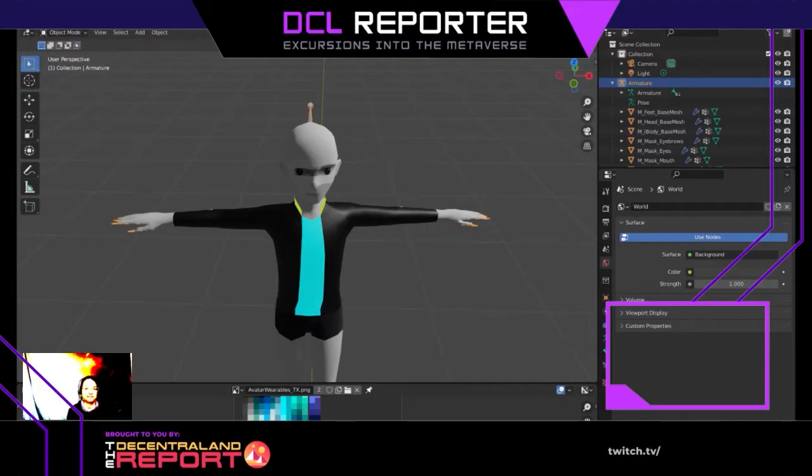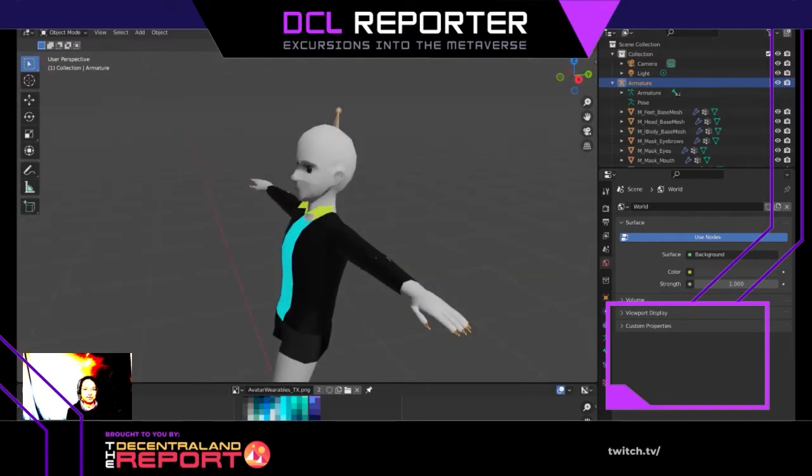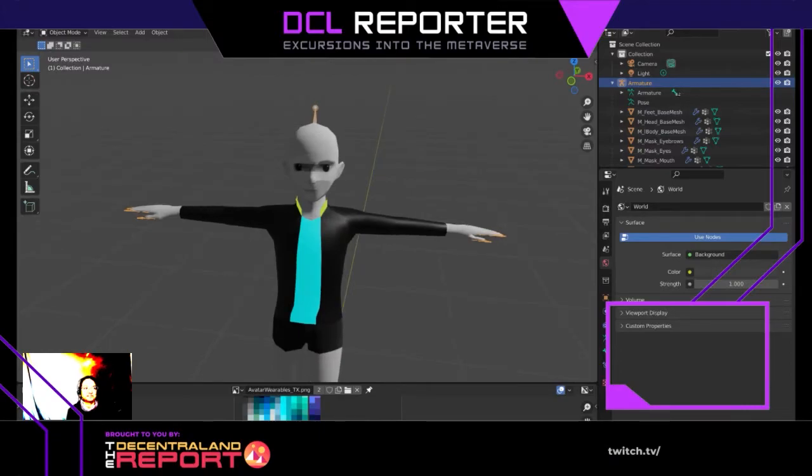Let's just go back into object mode. And now he looks really funny. I wish there was a quick way to undo all the stupid things I just did.